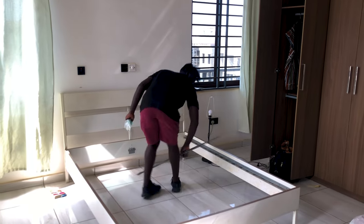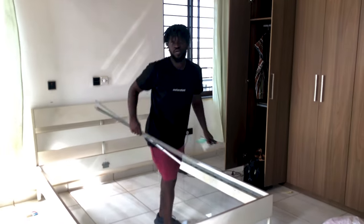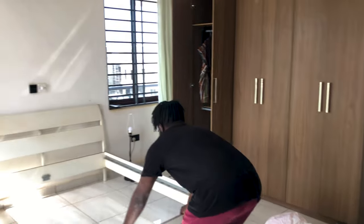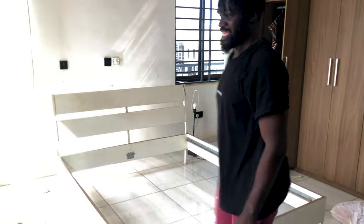Whilst you're dismantling, keep looking at where all the components are going. And then you do it accordingly.